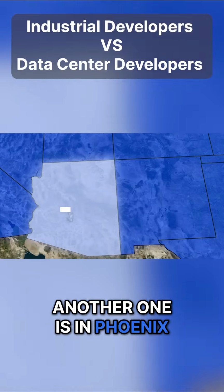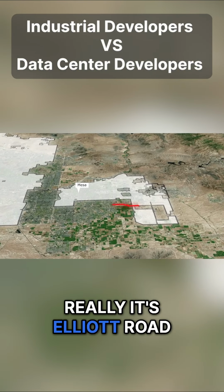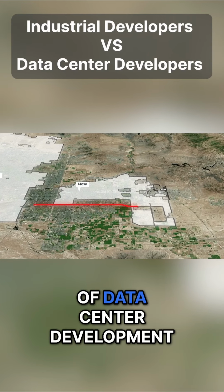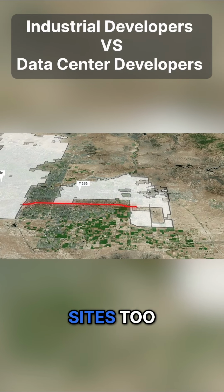Another one is in Phoenix. This is in Mesa. So if you drive down, really it's Elliott Road, which splits it, on the north side you've got a lot of data center development. On the south side, you have that as well. But you also have a lot of industrial sites there too.